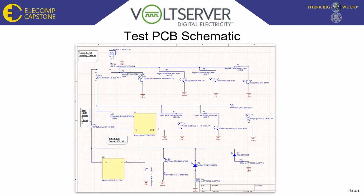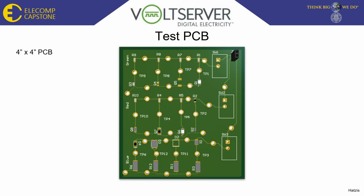The test PCB contains 12 photodiodes, 12 resistors, and 3 switches. The switches were used in order to test each color-specific diode individually or together. The photodiodes were also connected in reverse bias. The test PCB was 4 inches by 4 inches and consisted of 2 layers. There was a top layer and a ground layer.